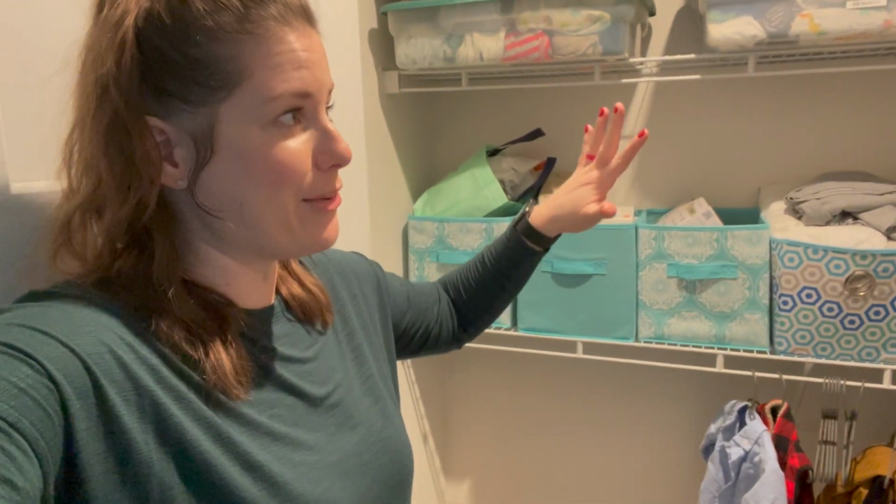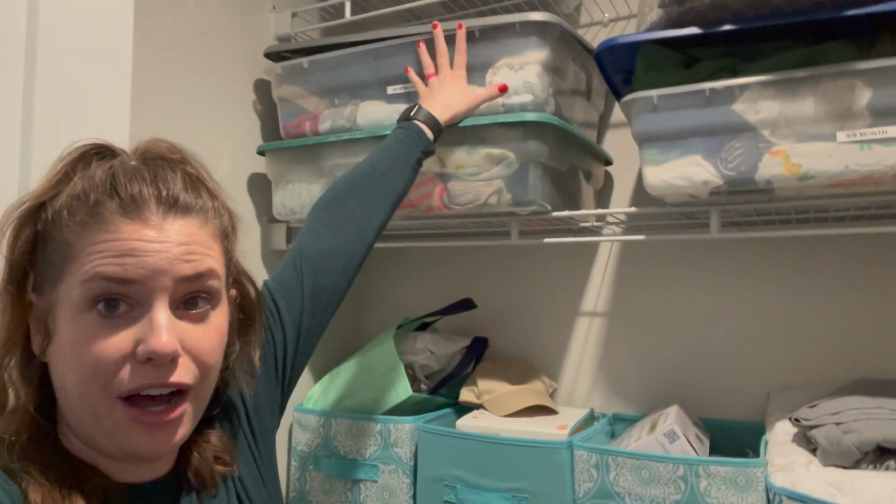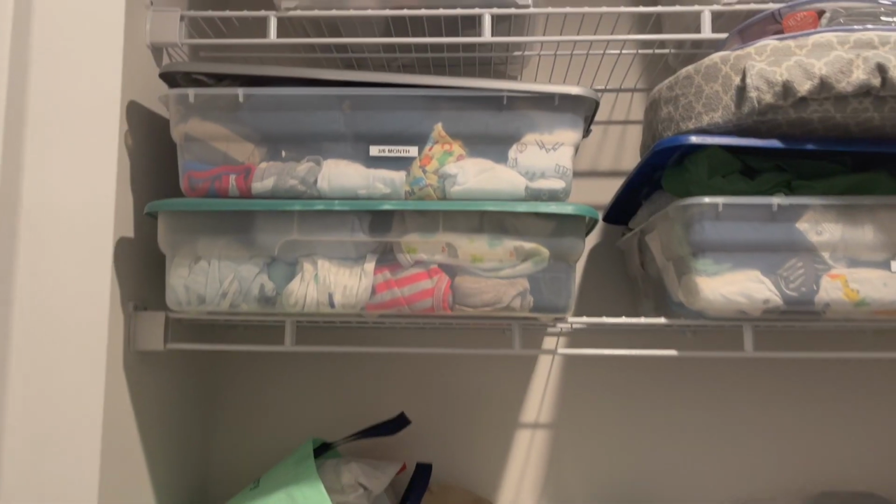Okay, the last thing that I'm going to show you is the closet, and I think I was showing you this last year whenever I was starting to organize it and figure it out. And it's not the most aesthetically pleasing closet that you've ever seen in your life, but I will show you what's working out for me in here, which is specifically the organization of all of the bins. I'm really glad that I took the time to do it.